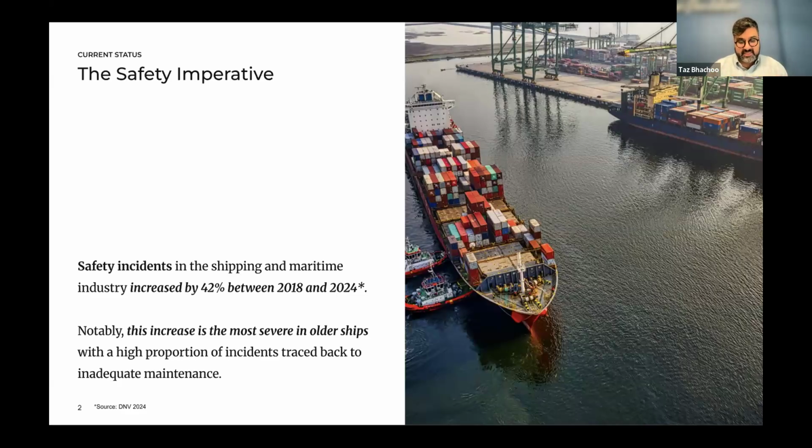So if you look at those broader industry trends, these are shaping how we think and look at deck and tank maintenance, and it's more critical than ever. Carl mentioned in his introduction that over the past decade, we've seen significant changes in the operational and regulatory environment for shipping. But in parallel, we've also seen that worrying rise in incidents, especially on older vessels. And he mentioned a DNV report that identified that between 2018 and 2024, safety incidents increased by 42%. Now, this increase is most severe in older ships, and we do have some data to show you about that. But a high proportion of those incidents have been traced back to inadequate maintenance.